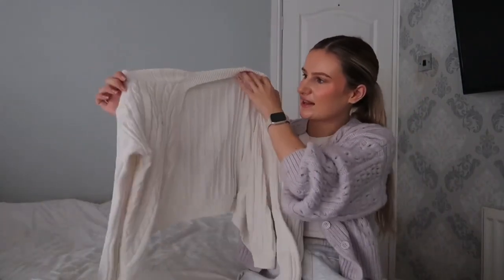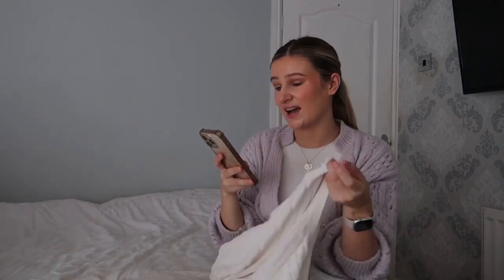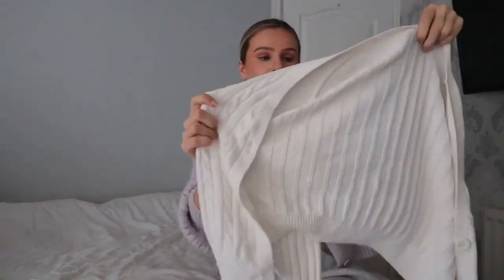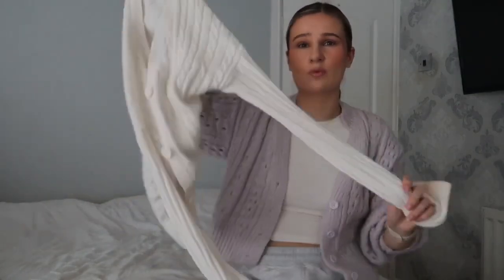But no, I really, really like this. I swear I got this on offer as well. Let's check. I got it in a size small. Yeah, I got this for £11.19 in a sale. So I'm not sure if they still do this or not, but it was just really good. I wore it so much in Italy and stuff.